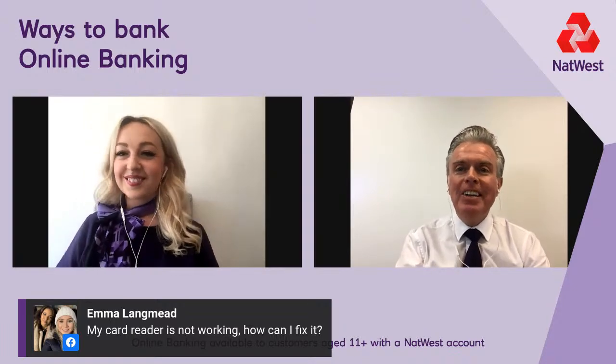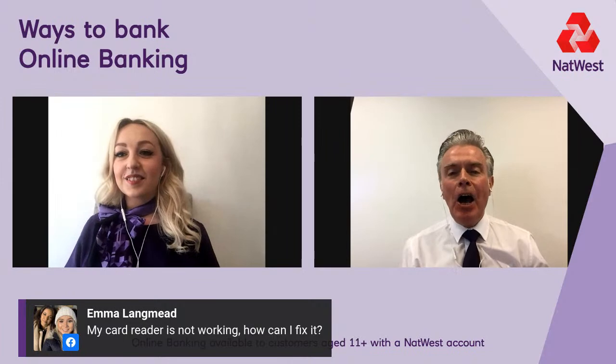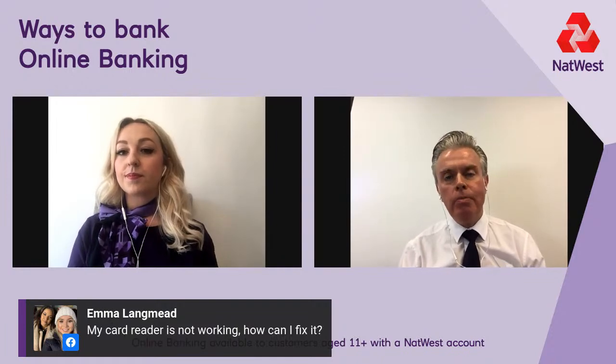And a question from Emma. My card reader's not working. How can I fix it? Well, you could possibly change the batteries on it, Emma, but probably an easier way would be to log on to online banking. On the top left-hand corner, there's a menu option, one of which says security. If you click on security, about halfway down, you'll see an option to order a card reader. The card reader would normally take about 7 days to come through, but with everything else that's happening in the world at the moment, you might have to wait a little bit longer.